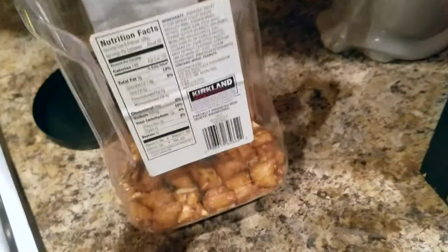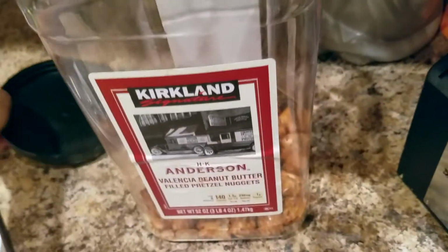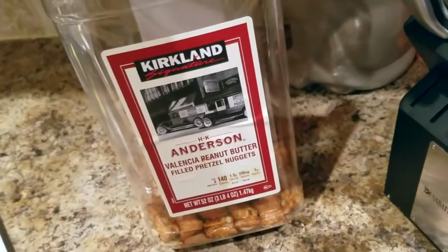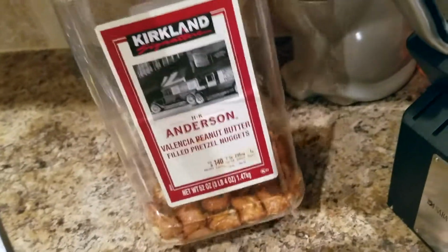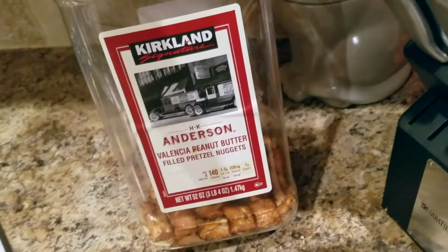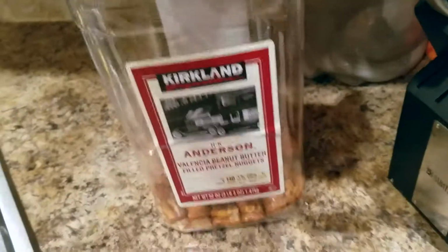Well, yummy snack that you don't have to feel guilty about eating or giving your kids. Something that you could just pack in the kids' lunchbox, and this is a great way to do it. Buy it in bulk in a big jar so it's cheaper, and then you could just put them in Ziploc bags and put them in the kids' school lunch or snack or whatever, put it in their backpack.